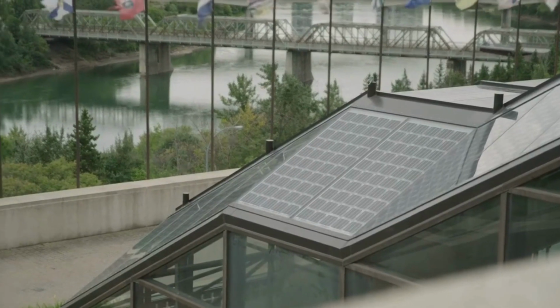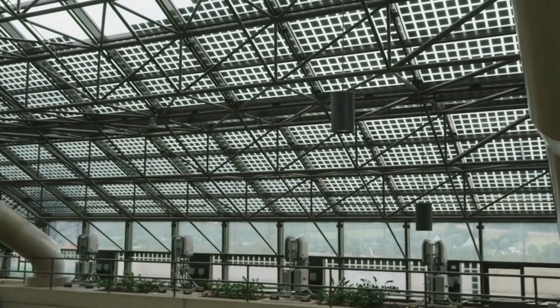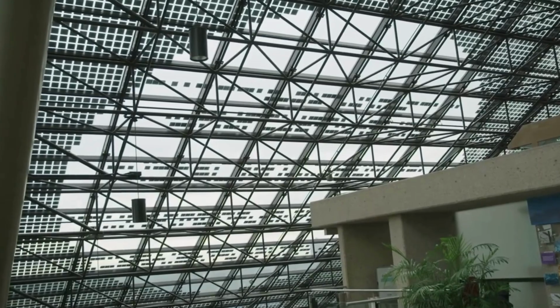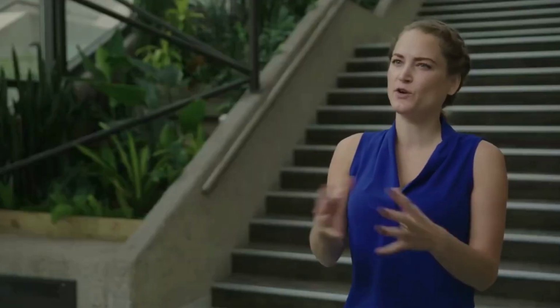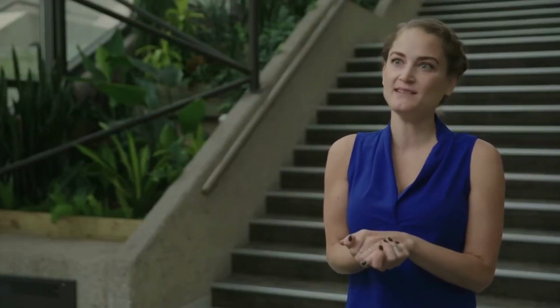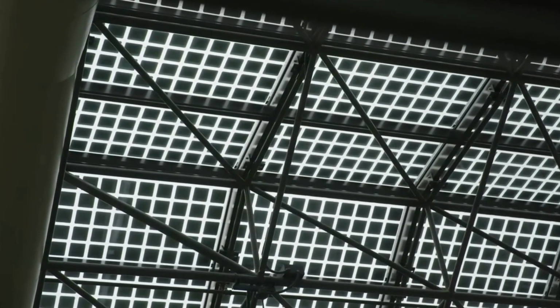Because of our south-facing atrium roof, we actually are a prime location for harnessing the power of the sun. This year, we underwent an installation for Canada's largest building-integrated solar photovoltaic installation. Our new solar installation that is actually up and running this year was really innovative in design. The solar cells, unlike a traditional solar panel, are actually sandwiched between two pieces of glass, so it allows natural light to permeate through the glass, even though we're generating energy at the same spot.